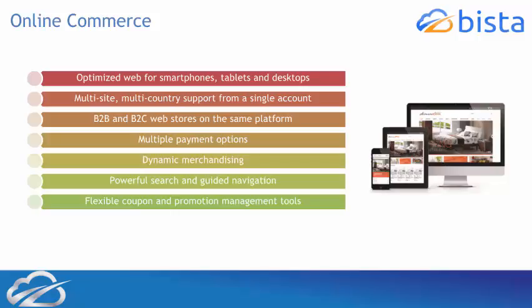Of course, NetSuite offers you a very powerful search and guided navigation, and you can have various gift coupons or promotion activities happening from within NetSuite, and you can manage them completely end-to-end from within NetSuite.